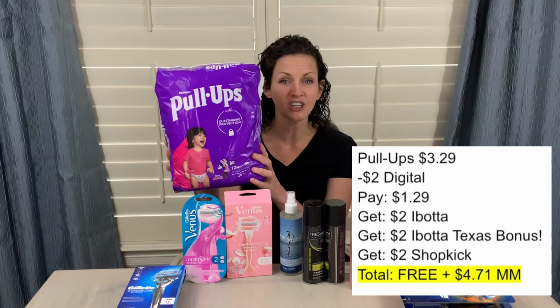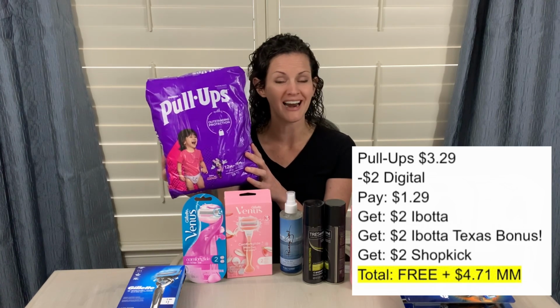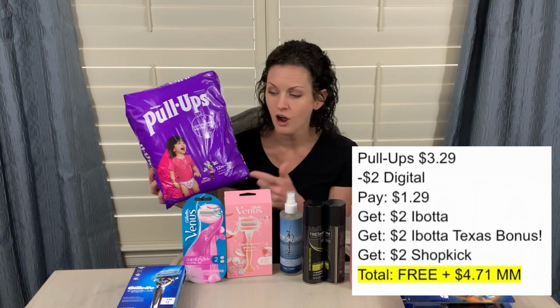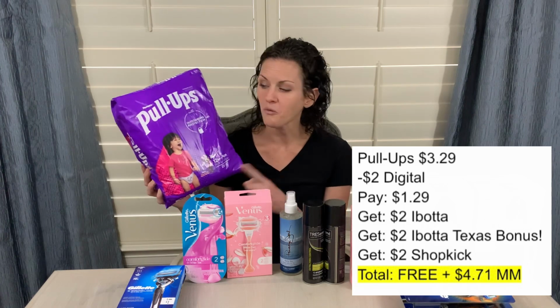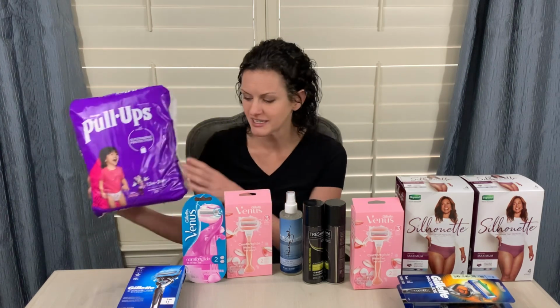Now, when I went into the store to pick these items up, I did see the Huggies pull-ups were on clearance, and big time clearance. These were priced at $3.29. There is a $2 digital coupon that I used, so I paid $1.29, but I got back $2 on Ibotta for buying pull-ups. I had the Ibotta bonus that they gave to Texas residents for $2 back when you redeem any offer, which was awesome, so I got that as well. Also, Shopkick was giving back 500 kicks, which is equivalent to $2 when you buy this product. So that made this completely free and a $4.71 moneymaker.